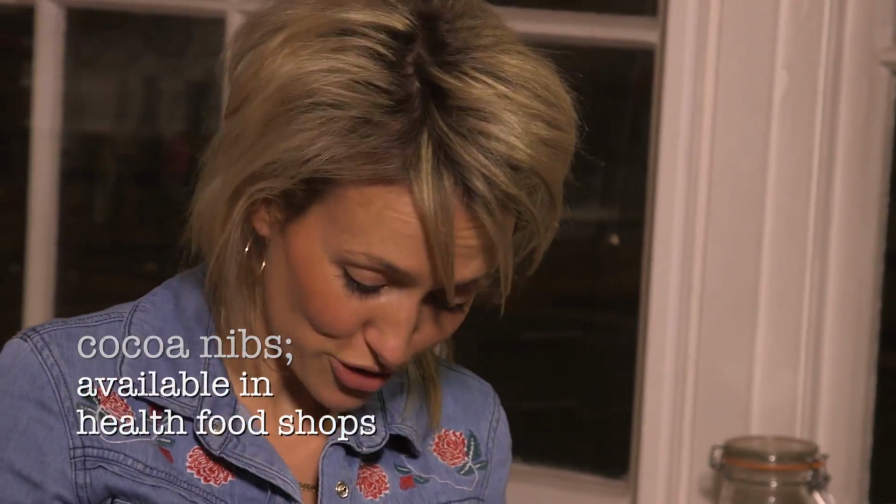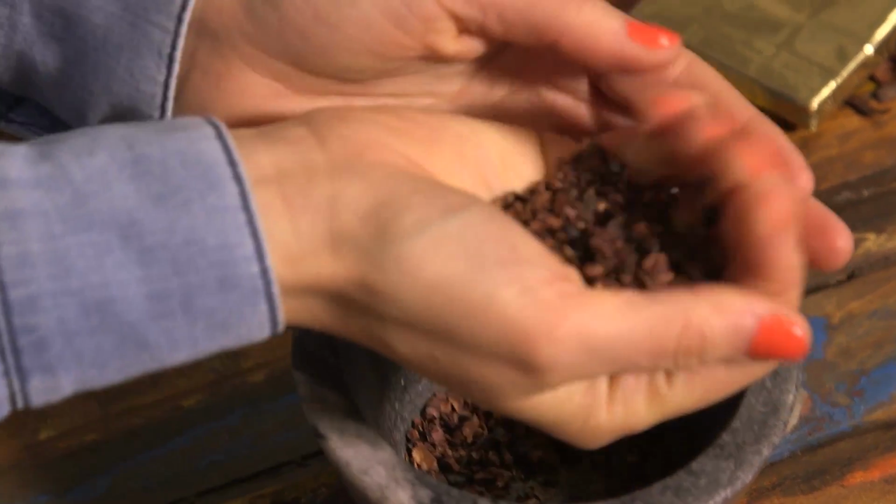Now these cocoa beans have basically been roasted and then smashed up into these little nibs. And what you've got there is just 100% cocoa. Have a little try of these.